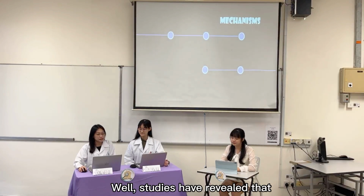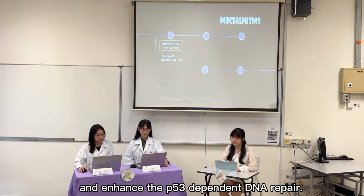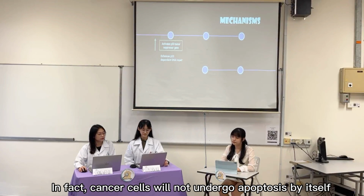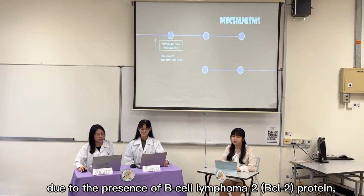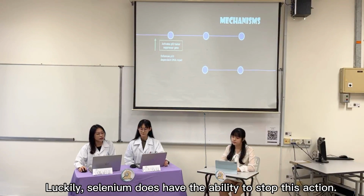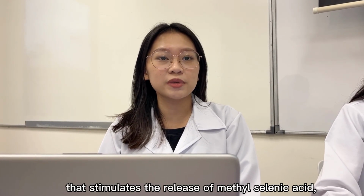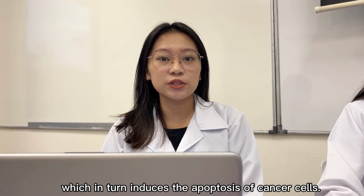Well, studies have revealed that selenomethionine can activate the p53 tumor suppressor gene and enhance the p53-dependent DNA repair. In fact, cancer cells will not undergo apoptosis by themselves due to the presence of B-cell lymphoma 2 protein, which inhibits the cell from killing itself. Luckily, selenium does have the ability to stop this action. There is a protease enzyme known as caspase-8 that stimulates the release of methylselenic acid, which in turn induces the apoptosis of cancer cells.